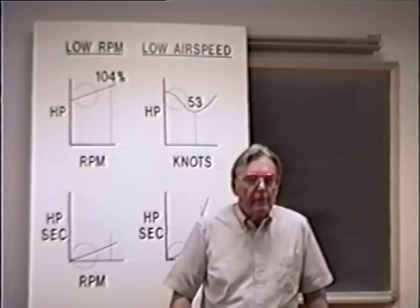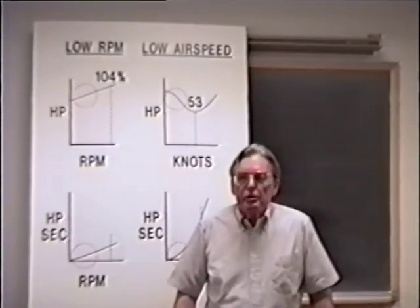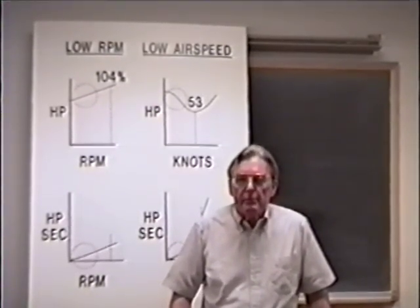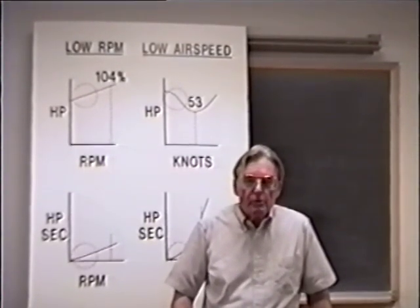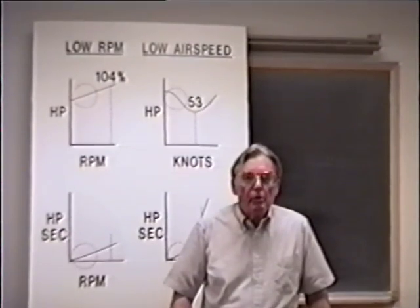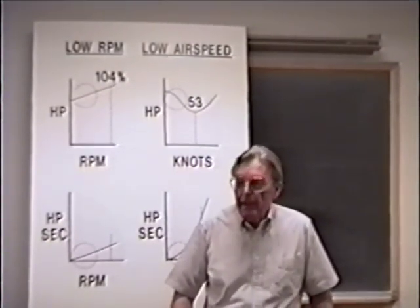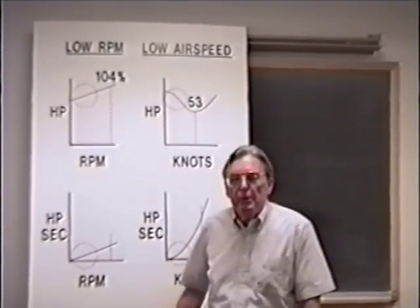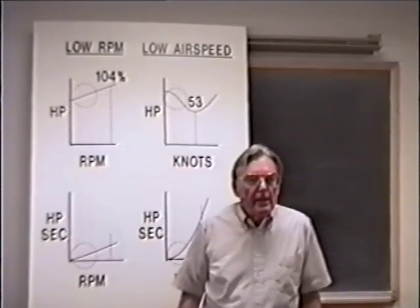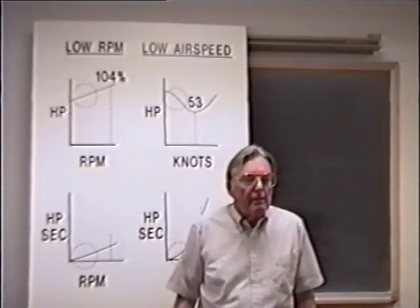Keep in mind now that power is proportional to torque times RPM. The power was down not because the torque was down. The torque was still right up where it should be. The power was down because the RPM was down. And power is proportional to torque times RPM. So when he pulls that collective, he still has maximum power applied to that main rotor.